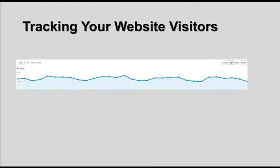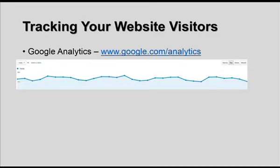The first part before we jump into each one of these 10 methods is to talk about tracking your website visitors. This is really important because it's really good for you to know where your website visitors are coming from. Google Analytics is a great free tool to tell you this type of information. It will tell you how many visitors per day you're getting to your website.